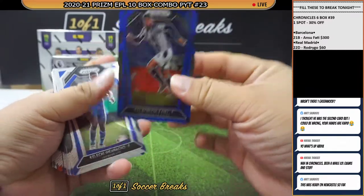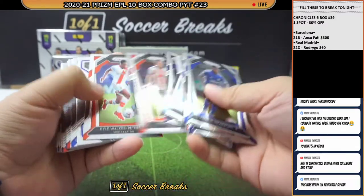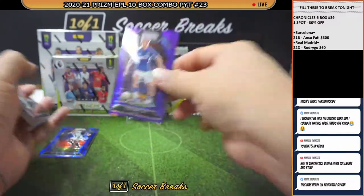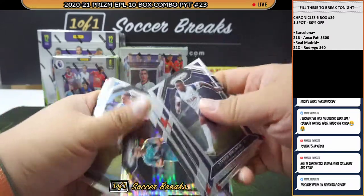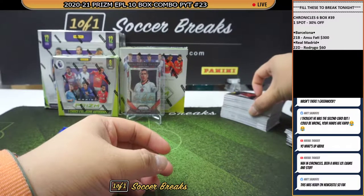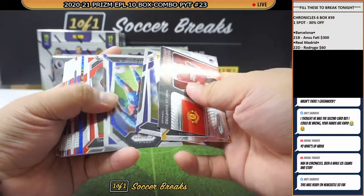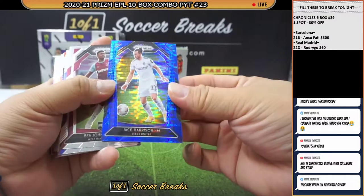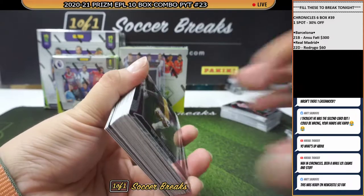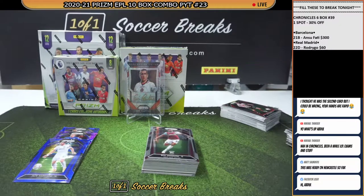Blue Hull Robson Kanu for West Brom, number 2/195. Robin Koch. How about a purple Tom Davies for Everton, number 299? Dubravka. Blue for Leeds, Jack Harrison, number 2/195.